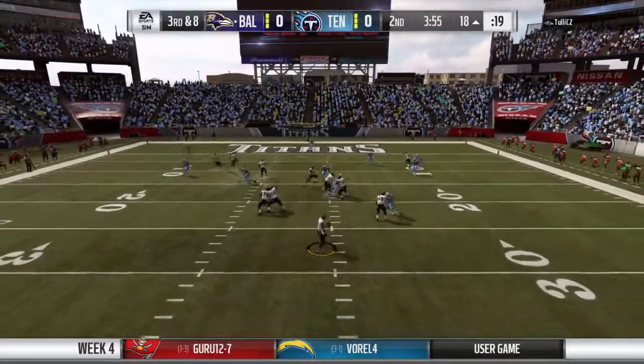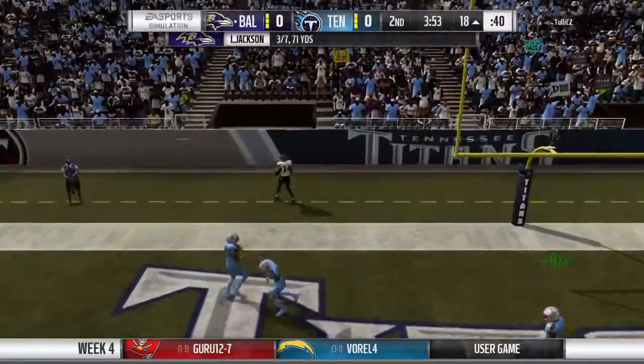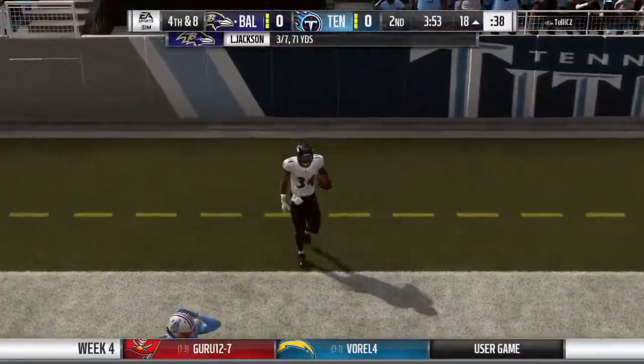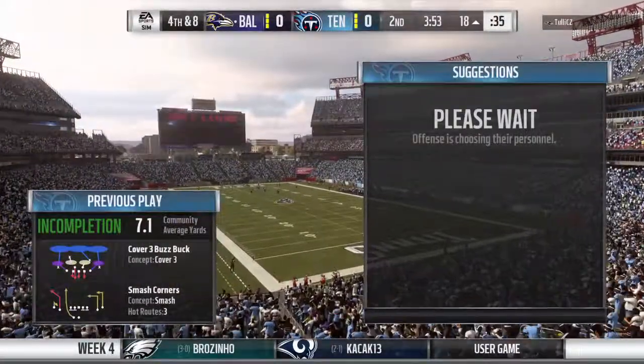On 3rd down, Jackson. And did he get the feet down? No, they'll say he did not. It's incomplete. 4th down now as the Titans defense holds up in coverage.